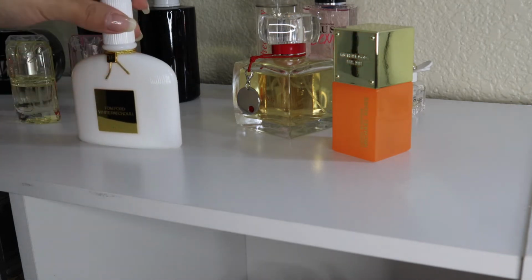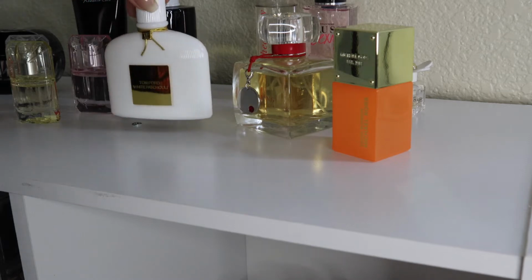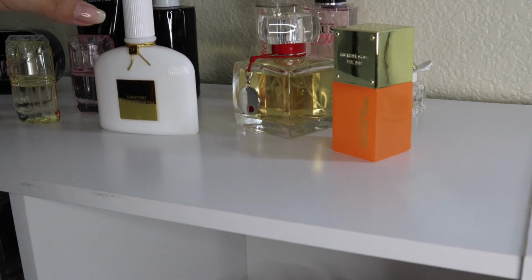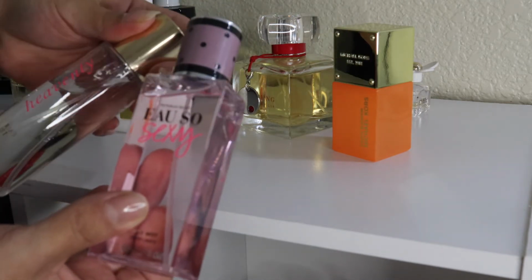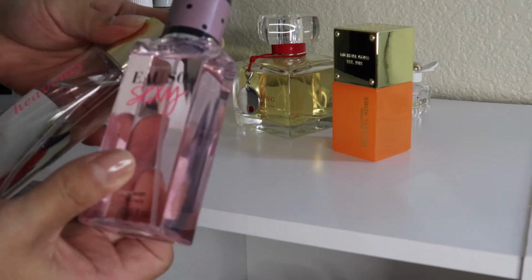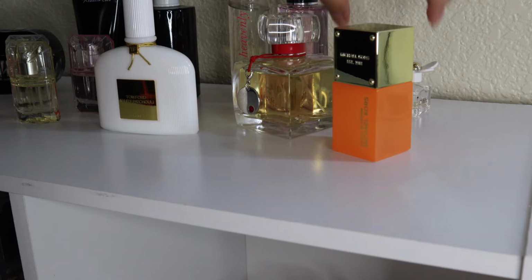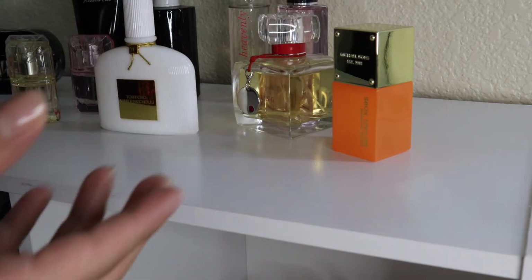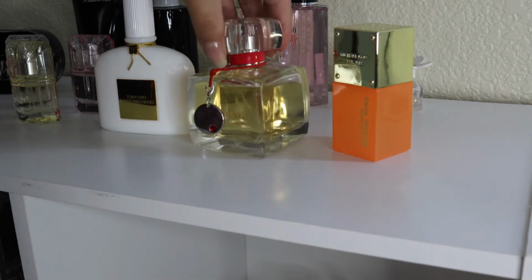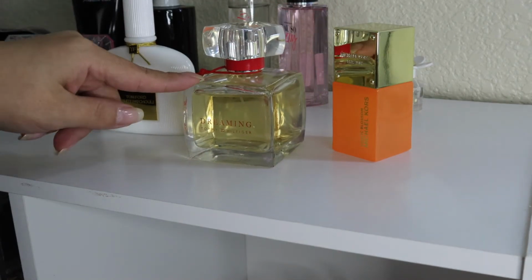This perfume is super special because this is the perfume that I got while we were in Cabo, so it's like a memory. I have back here 2 of the Victoria's Secrets, the Heavenly Mist and the Ooh So Sexy one. I have 2 of the little Daisy mini perfumes. My all-time favorite is the Dreaming from Tommy Hilfiger.